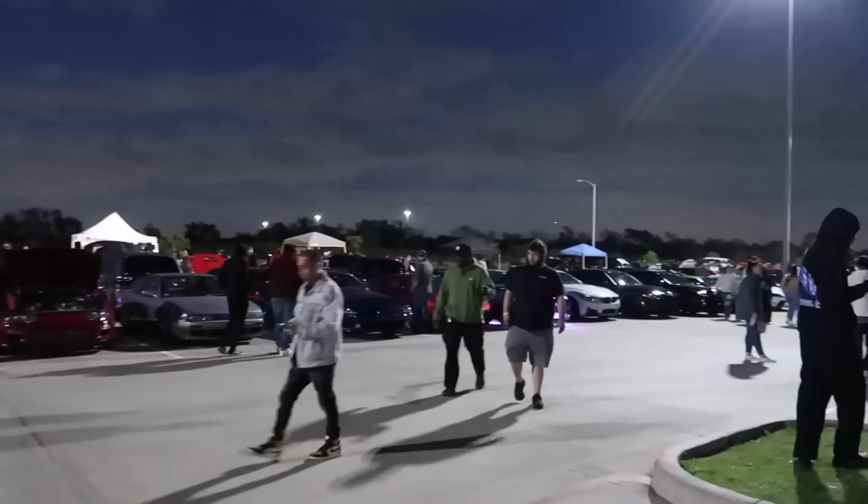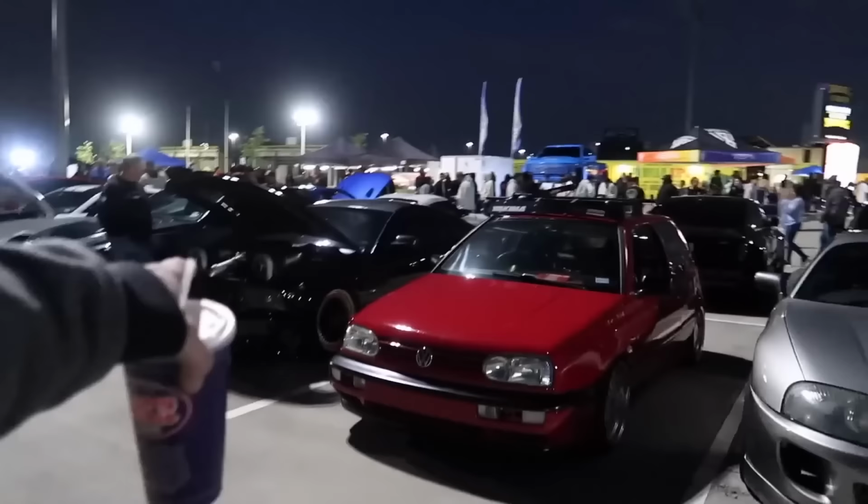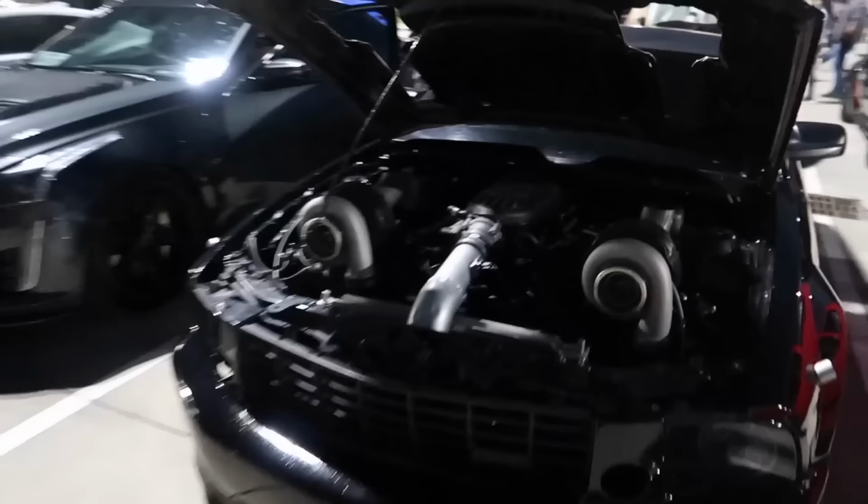Alright, so this is the 1,000 plus horsepower section. Got a Toyota Supra to start us off. IS300, R33, Audi R8, RX7. I love it, I love it. Oh my, yo. Sheesh. Look at them things peeking out there. Golly. Coyote. Oh, it's a Coyote swap.